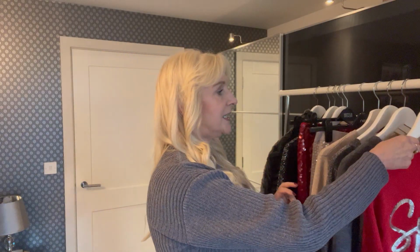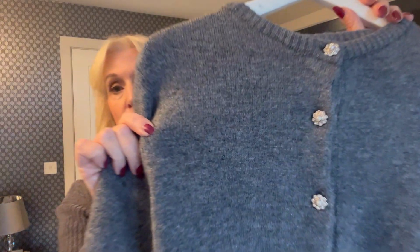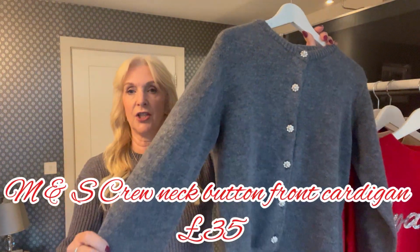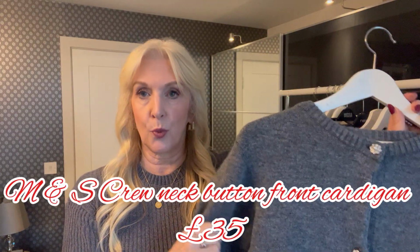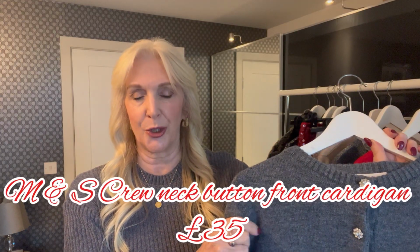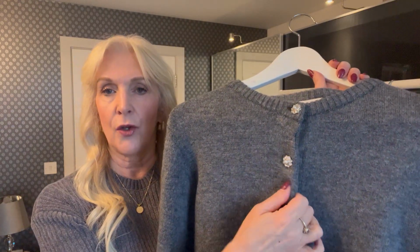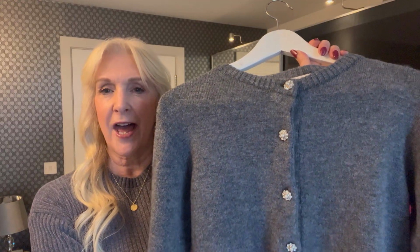I'll show you that later with the red sequin skirt that I showed you last week, which I think goes nicely. The other jumper, well, cardigan I ordered was this one from M&S. Beautiful embellished buttons there. Really nice mid-grey sort of colour, mid to dark grey. The feel of it is actually, I think it's designed to feel as though it's wool, but it's not. However, for me, I don't like the feel of wool because I can be allergic to it. So it's a little bit scratchy for me. And this bit here where it overlaps and the buttons are is quite thick. So it doesn't hang that flat there.